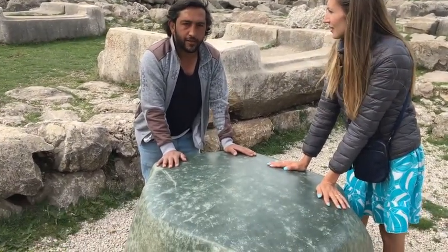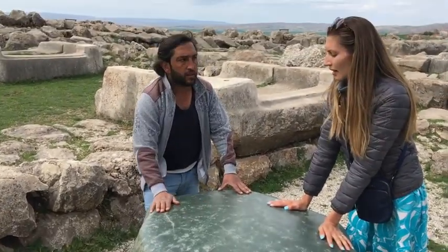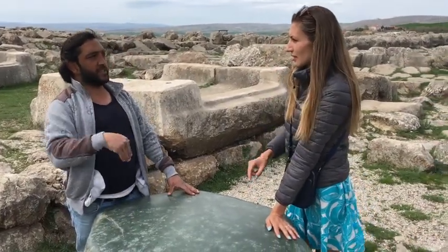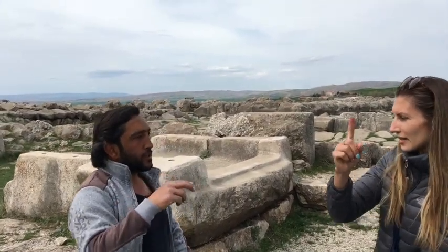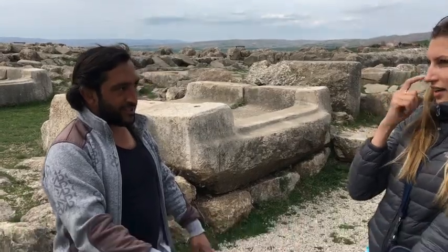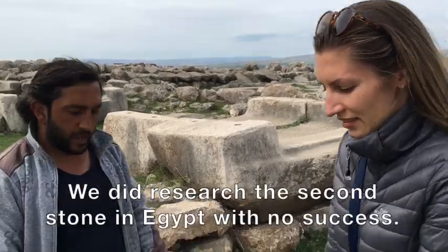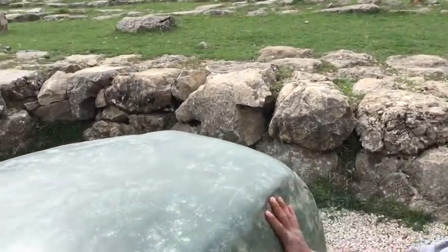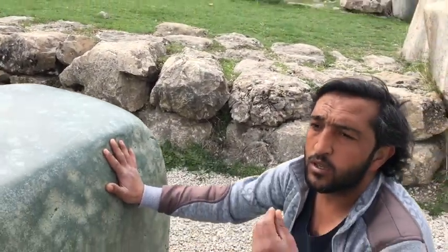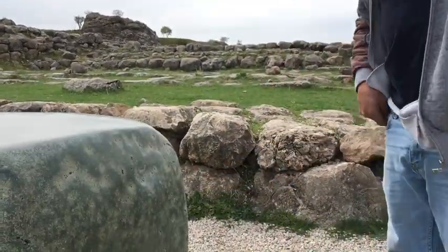Do you know where in Egypt? Where in Egypt? Where is the second one? We'll have to find it. One Egypt, one here. Wow. Egypt where? Two stone, this is the end. He doesn't understand. Okay. We'll research it. And this is a car, and this a house and lake.